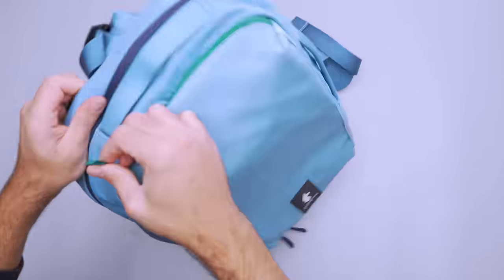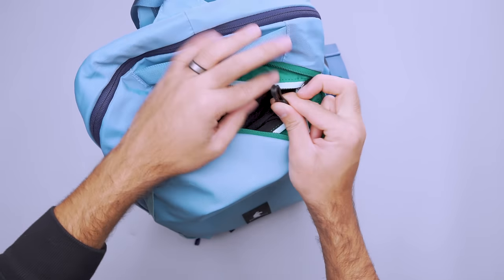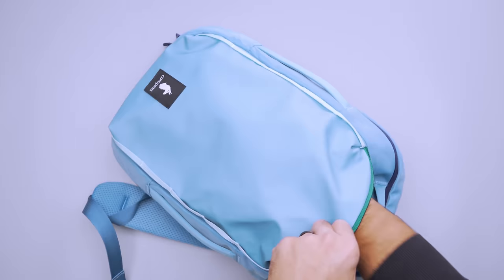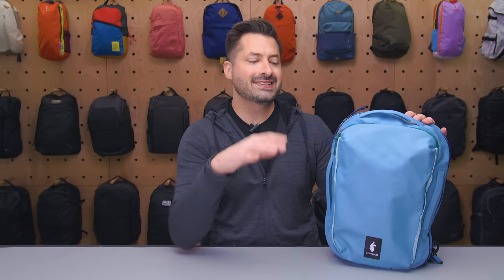The front compartment spans the height of the sling and includes a zippered quick grab pocket with a key clip inside for small gear. This section is also great for a water bottle since there's no dedicated holder. No matter how you organize, the bright interior liner inside of this thing makes it easy to see what you need and just keeps things nicely organized.